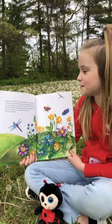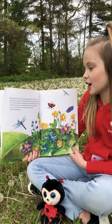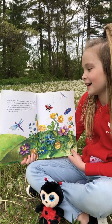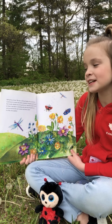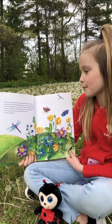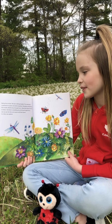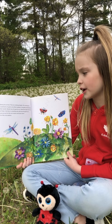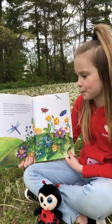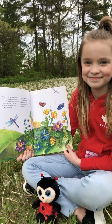Spring has arrived. The sun is shining brightly. The countryside is a patchwork of green and yellow meadows. Honeybees and bumblebees hum nearby. Beetles buzz through the air. Butterflies flutter from flower to flower. And there is something else whirring through the air. Can you see the little red creature with black spots? It is Felix, the ladybird.